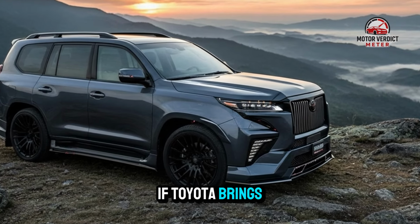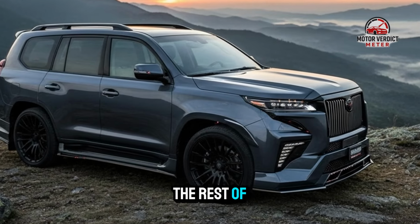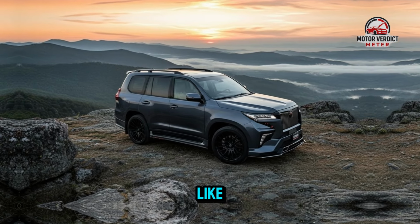If Toyota brings this concept to life even 80% of what we've seen, the rest of the SUV world better take notes. Because this is what timeless evolution looks like.